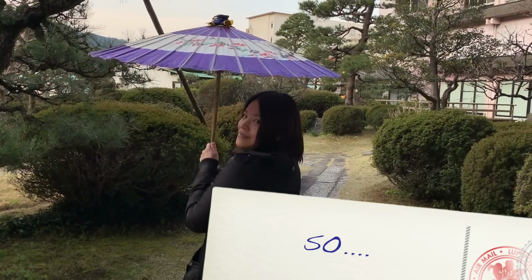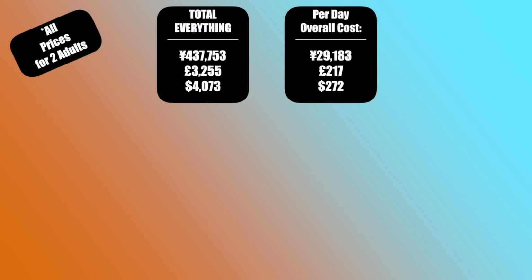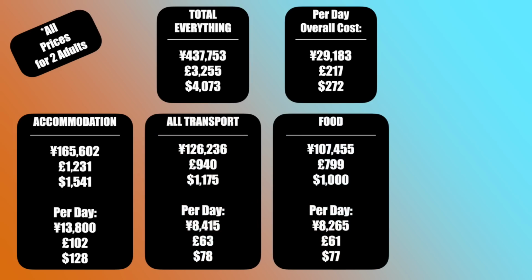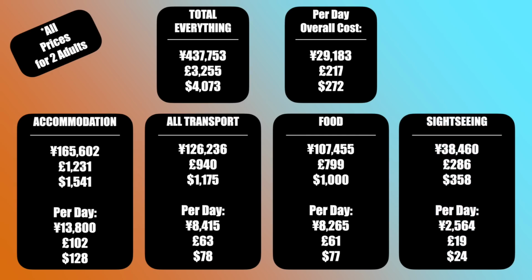So what does all this mean when added together? For 15 nights as a couple, we spent 437,753 yen. Accommodation was the largest chunk at 165,000, then transport at 126,000, food at 107,000, and sightseeing at 38,000 yen. I've broken these figures down as daily averages for you also, if that makes it easier for your potential trip.